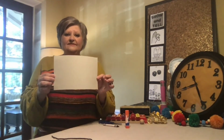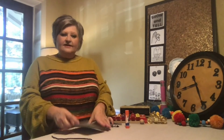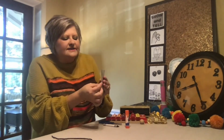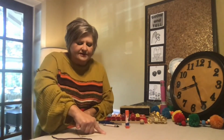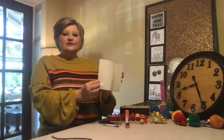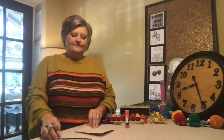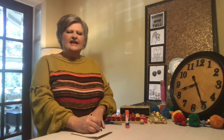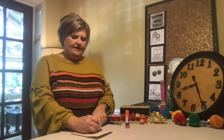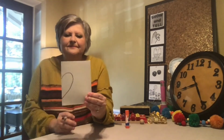I'm going to take my piece of paper and I'm going to fold it right in half. When you get the paper to touch the edges together, smooth your finger on the folded part. Yours should look like mine. Then you're going to take your crayon, and draw kind of like an ear that you would find on your head. Let me show you mine. Do you see that? Does that kind of look like an ear?